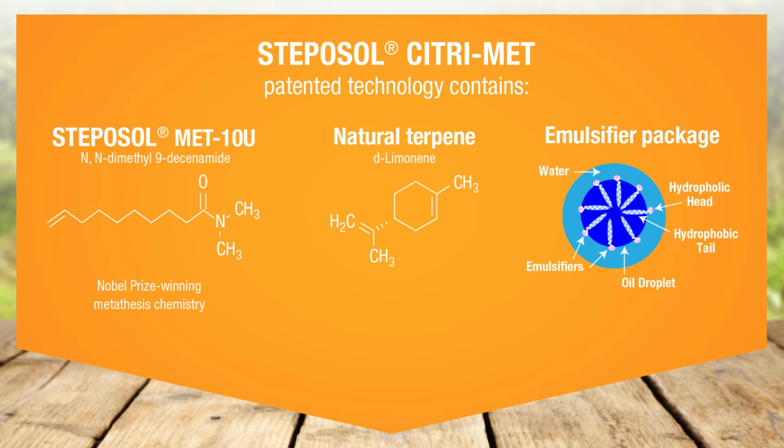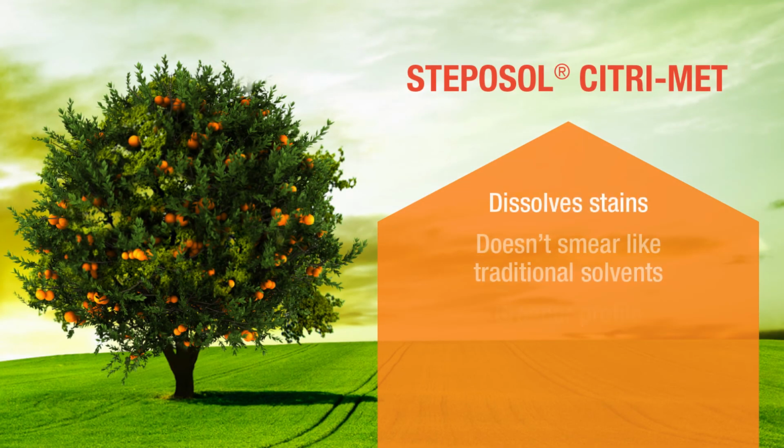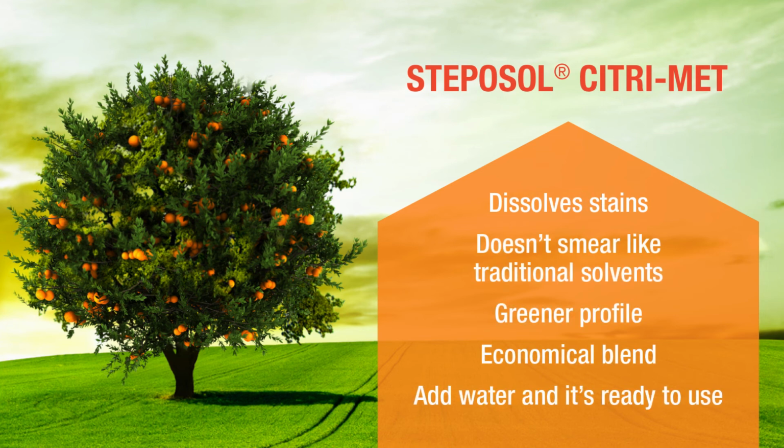Behind the impressive cleaning power of STEPOSOL CITRI-MET is an impressive eco-friendly technological breakthrough. STEPOSOL CITRI-MET features a blend of STEPOSOL MET 10U plus citrus terpenes and emulsifiers that combine to deliver a VOC of 0.5% at a 1:14 dilution. STEPOSOL CITRI-MET, a revolutionary technology that delivers clean and green for a wide range of applications and customers.